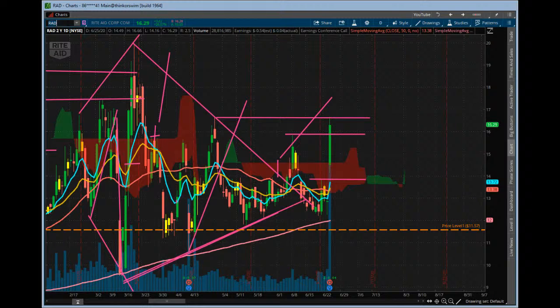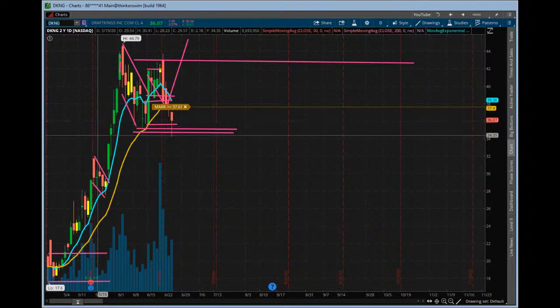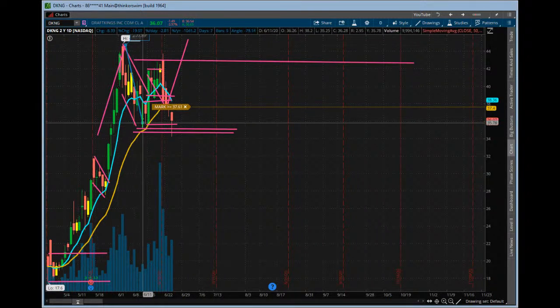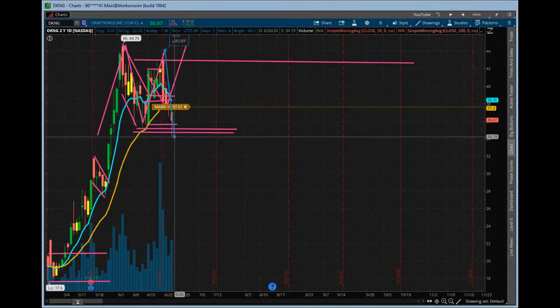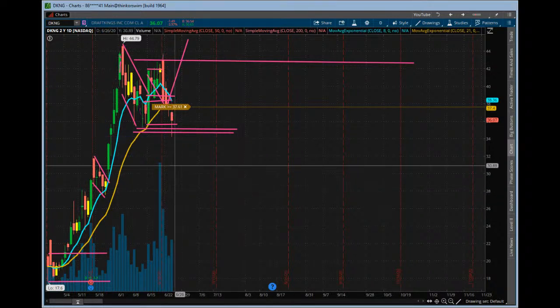DKNG is going to make an M pattern on the daily chart. Let's take a look. Kind of, sort of. It's a sloppy M, but you'll see what goes on right there. Again, a breakdown below those levels could bring that M move to the outside. Nice way of looking at that one. I like it.